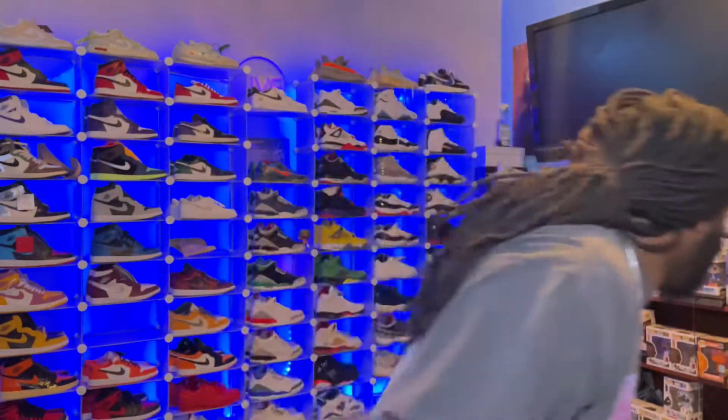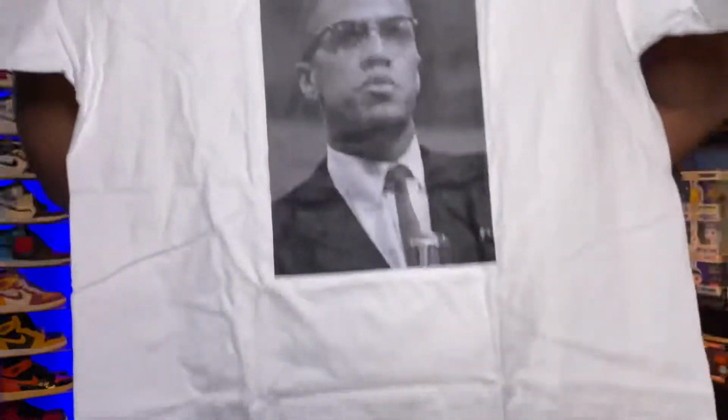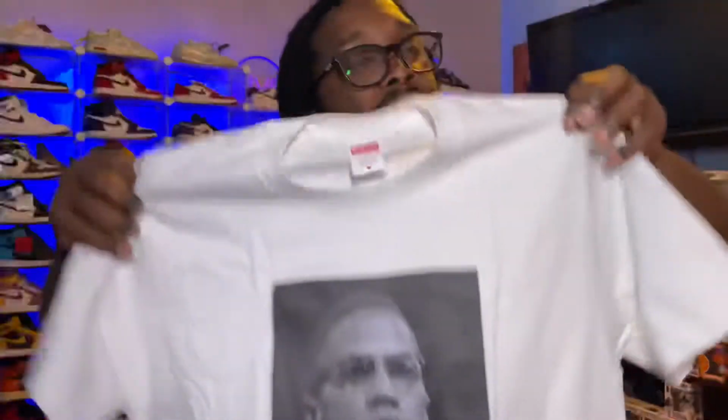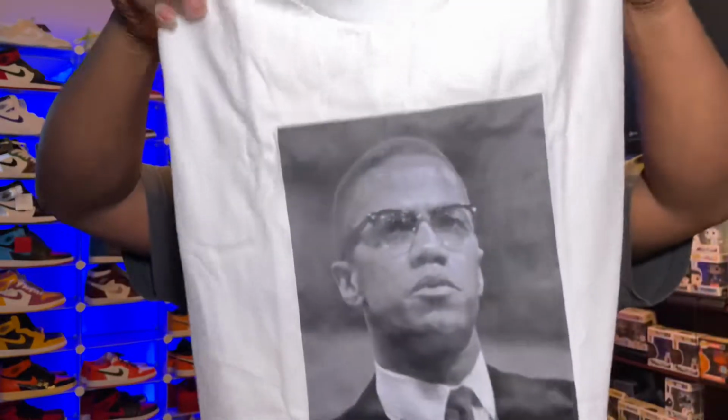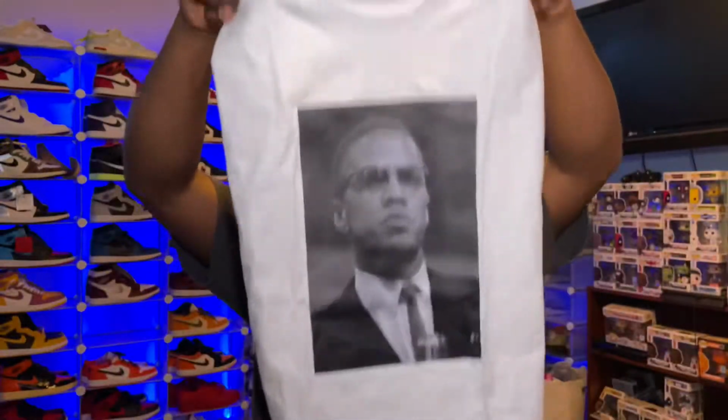And then I got another pickup. It's over here. And it is another Supreme shirt. It's the Malcolm X t-shirt, the white one, size medium, on deck. Bro, I'll be honest with you, I spent way more on Supreme than I intended to, but these are them one-offs, man. I doubt you ever see another one like this. So I had to do it, man. I had to pull the trigger.